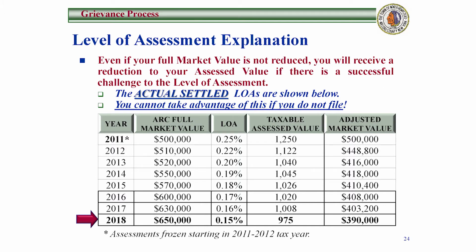What they would normally do is look at every property that's sold and compare it to the market value assessment that was on the assessment roll. And by doing that, in a rising market, they could prove that the taxable assessed value is not 1/4% of the actual sales price of the property. It was lower than 1/4%. So that was the legal basis for these challenges. And then they would come up with a presumably lower taxable assessed value, by coming up with a lower level of assessment.